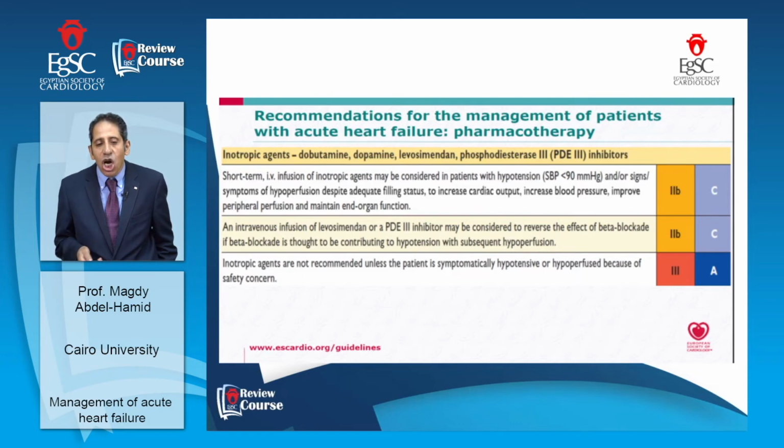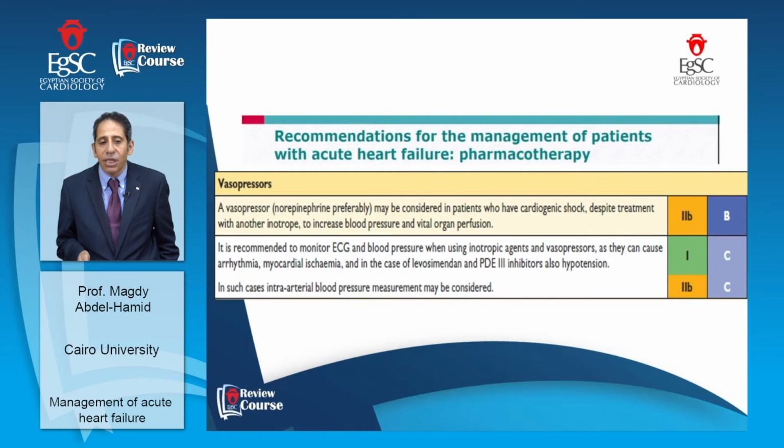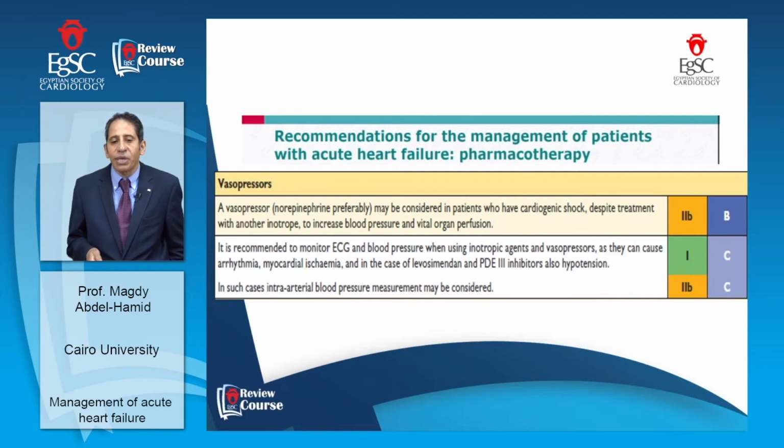Inotropic agents are not recommended unless the patient is symptomatically hypotensive or hypoperfused because of safety concern, and this is class 3 recommendation. Vasopressors like norepinephrine may be considered in patients who have cardiogenic shock despite treatment with another inotrope or to increase blood pressure and vital organ perfusion, and this is class 2B recommendation.